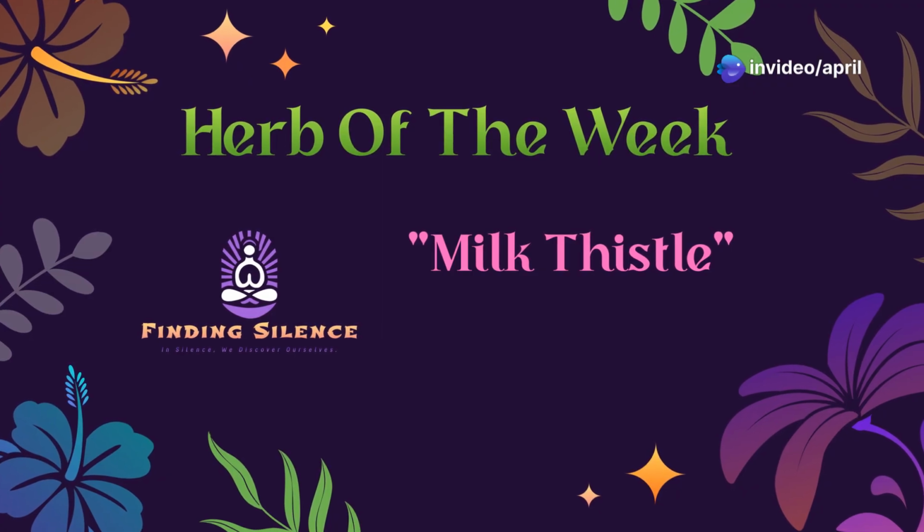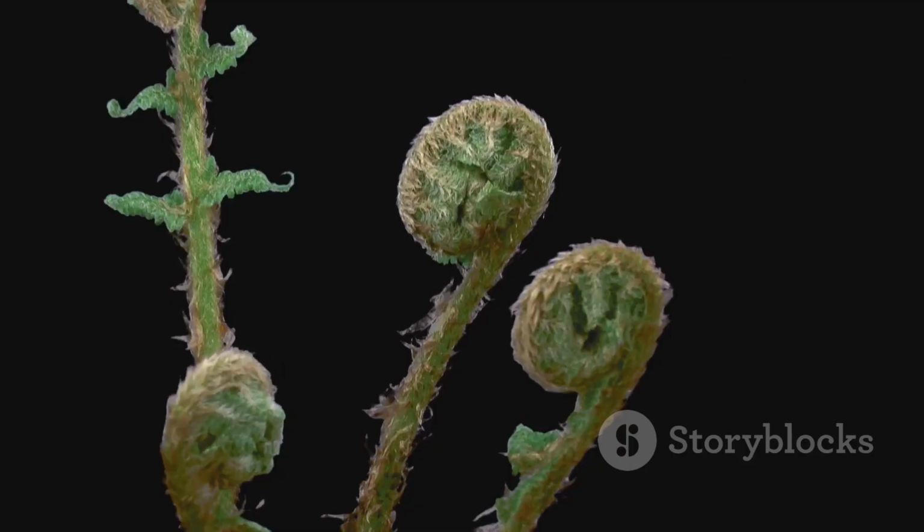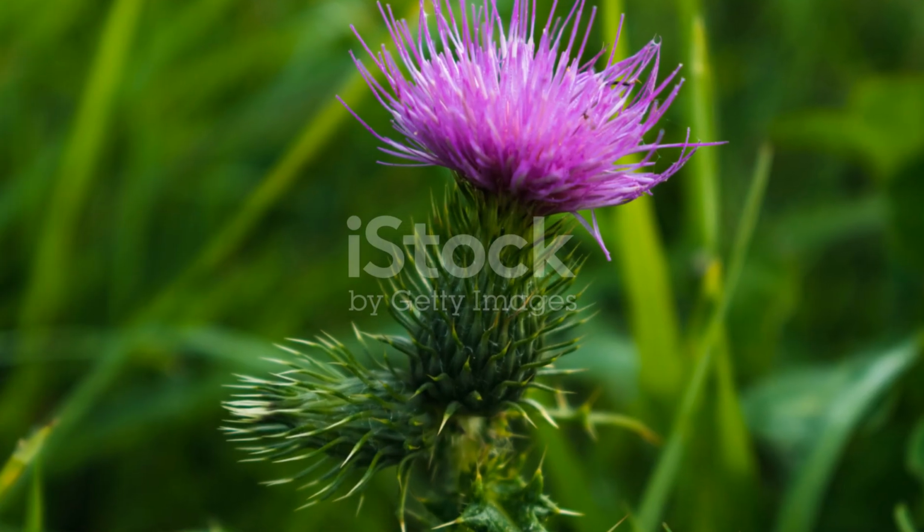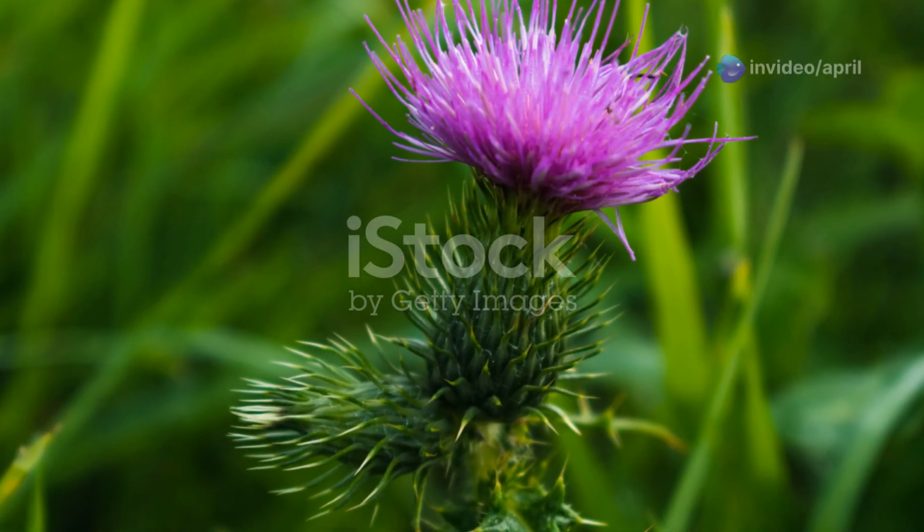This is the Herb of the Week series, and today's muse is none other than milk thistle. Perhaps you have never heard of it, but today we will introduce you to this versatile herb.